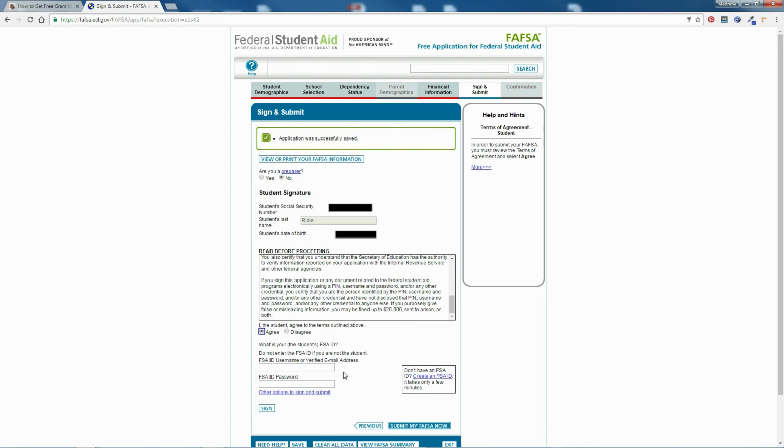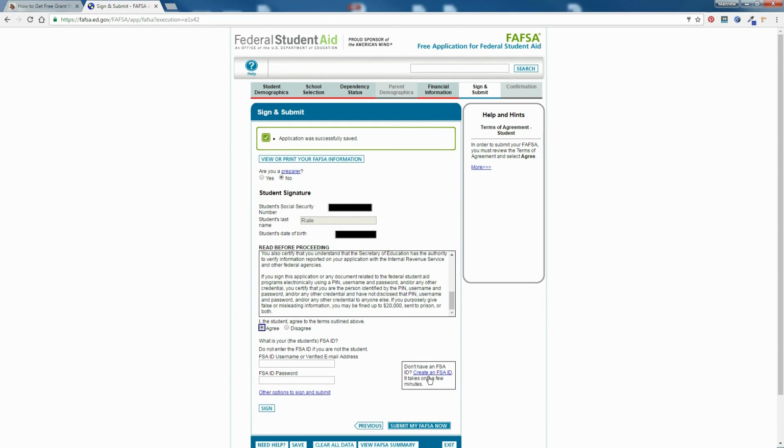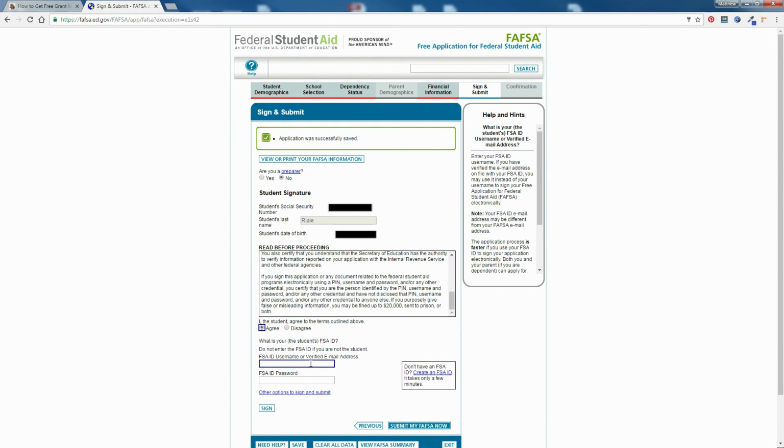Here you're going to put in your FSA ID username or verified email address and your FSA ID password. If you don't have either of these, don't worry. You just come over here to the right and click Create an FSA ID. So once you have your FSA ID, you're going to put in your username here and your password here. And then you're going to click this Sign button. And once you're ready to submit your application, you come down here and click the Submit My FAFSA Now button. Obviously, I'm not going to do that because this is just a video to show you the process. But that's it. You're all done.